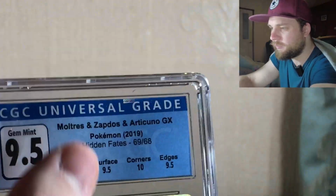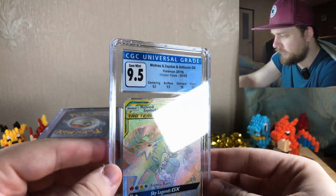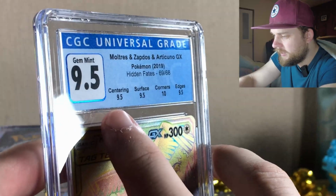Oh, again, we're very close. 9.5, we got three 9.5s across the board and then a 10 on corners. So yeah, that's a close one. But yeah, look at this label.